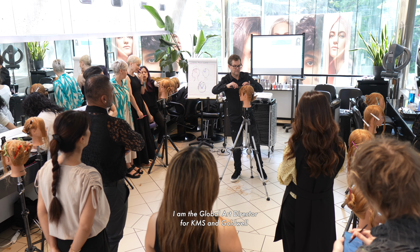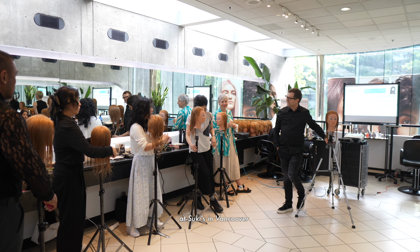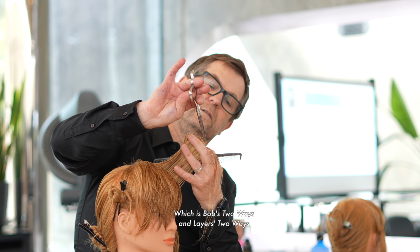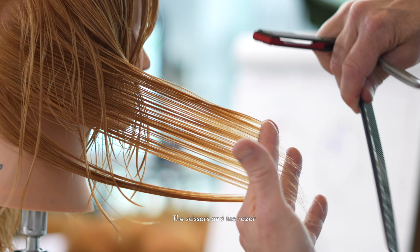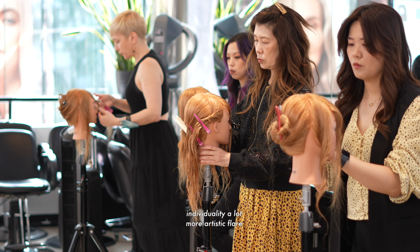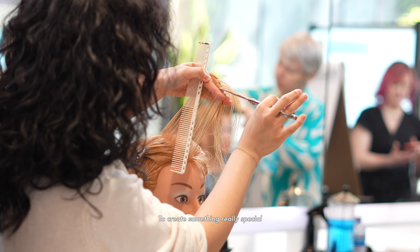I'm the Global Art Director for KMS and Goldwell, and I've just spent 2 amazing days here at Suki's in Vancouver. We introduced our new haircutting program, which is bobs 2 ways and layers 2 ways. With the bob, we work with both the scissors and the razor. The whole structure of the class is combining classic techniques with a lot more individuality, a lot more artistic flair, and then of course using the product to create something really special.